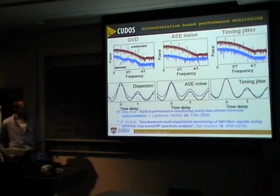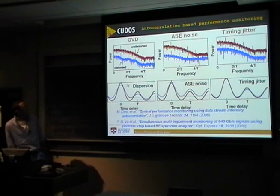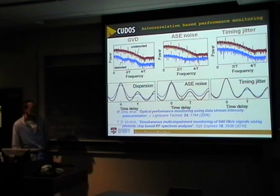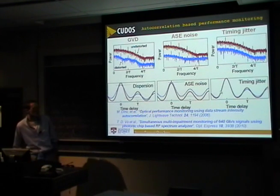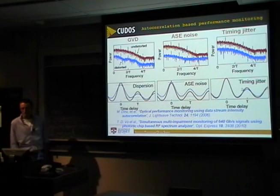The autocorrelation can do the same. If we consider these three cases of dispersion, noise, and time jitter, the red function is the ideal autocorrelation of the undistorted signal. Above is the RF spectrum case, but they're both related by the Wiener-Khinchin theorem. Dispersion will broaden the pulses, so the autocorrelation pulses will simply broaden, and the cross-correlation pulses will also broaden. Noise causes an increase in the background level. The time jitter doesn't change the autocorrelation function because we're still autocorrelating the same pulse with itself, though the cross-correlation does broaden. So we can distinguish different impairments by studying the autocorrelation function.